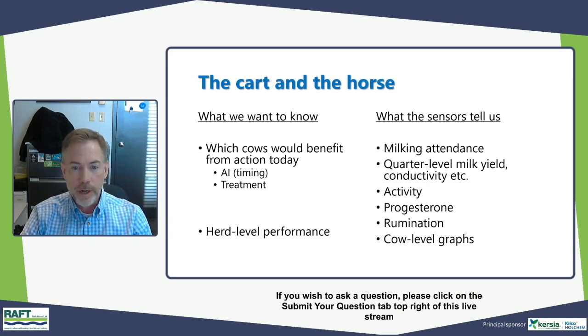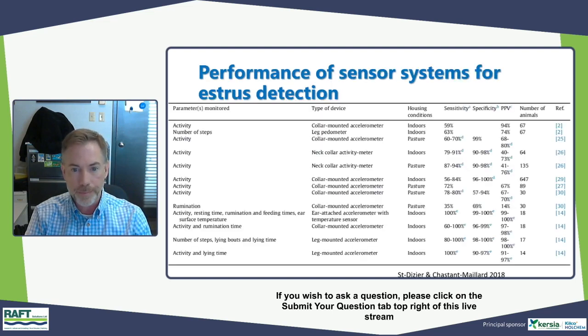And at least some of our kit is not super strong on that yet. Okay, into reproduction to begin with.